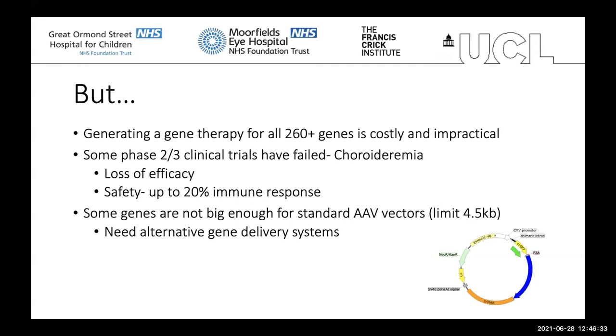Safety, as I mentioned, up to 20% of patients can suffer an immune reaction. And certainly these gene therapies are only licensed for a single use because we don't know if we were to deliver a second dose, whether the eye would be primed and then they would build an even greater immune response. And so we need to think of other alternatives.